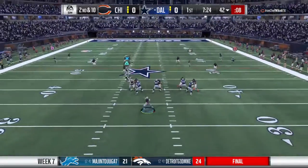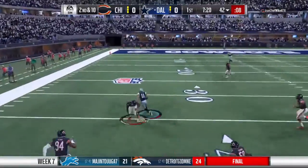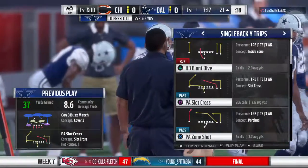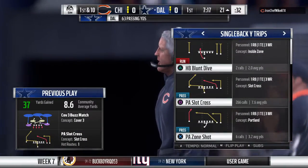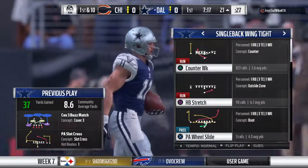Off play action to Elliott. Here's Prescott. Out to his left. He's got the connection to Cole Beasley. They give him a gain of 37. On any given pass play, you never know exactly where your exit points are going to be. On this play, he was flushed to his left, still on the run, able to accurately throw the football for a nice first down.